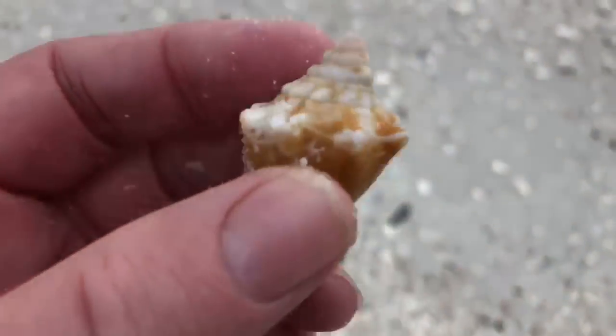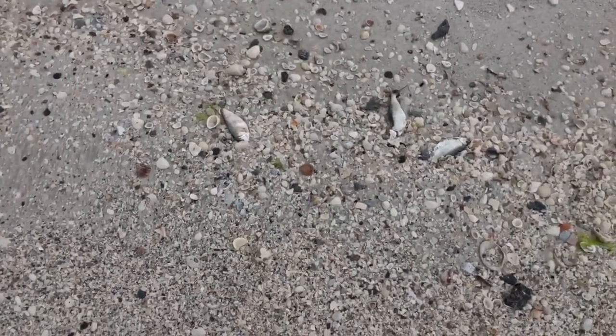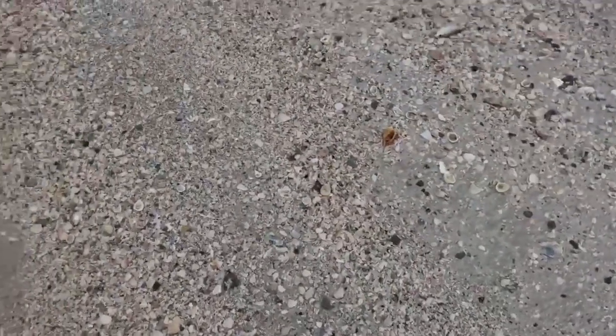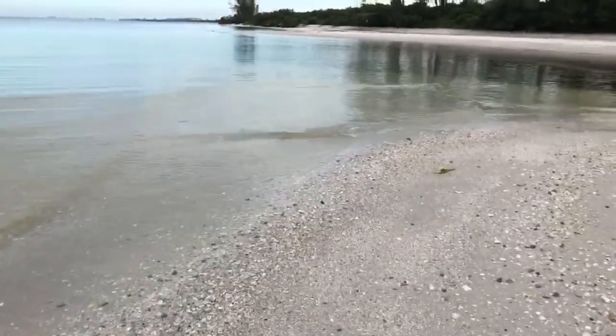Another little fighting conch shell. Beautiful little shells. More dead fish down there, unfortunately. Not gonna get away from the dead fish. Not until this red tide backs off.